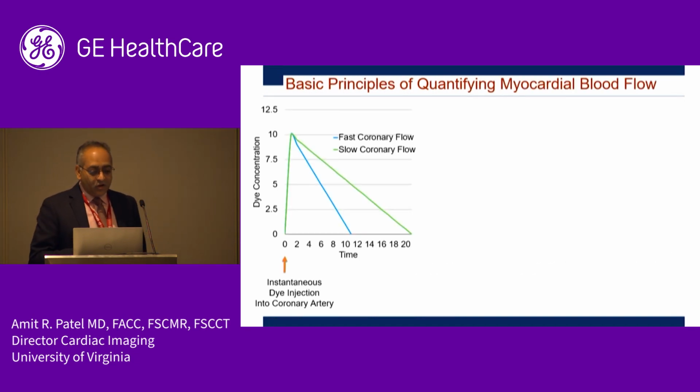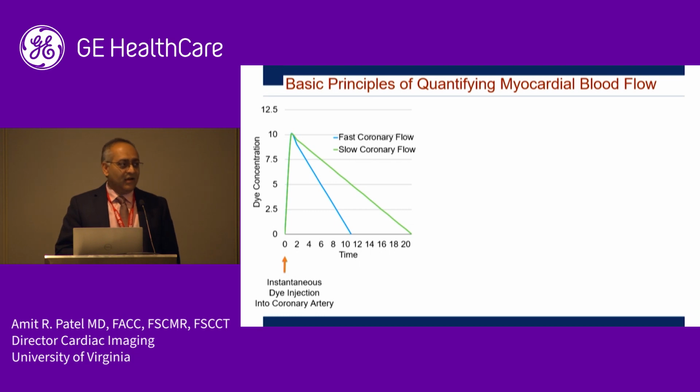All right, so I think for me, one of the exciting applications is quantification of myocardial blood flow. So let me just nerd out for one second. Imagine if you really want to quantify blood flow, what you need to do is get a tiny amount of contrast and instantaneously inject it straight into the coronary artery. And then the rate at which that contrast washes out of the coronary artery is your blood flow. So if it washes out quickly, then your blood flow is higher. If it takes a long time to wash out, then your blood flow is slower.